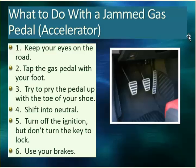What to do with a jammed gas pedal or accelerator. Keep your eyes on the road. Tap the gas pedal with your foot. Try to pry the pedal up with the toe of your shoe. Shift into neutral. Turn off the ignition, but don't turn the key to lock. Use your brakes.